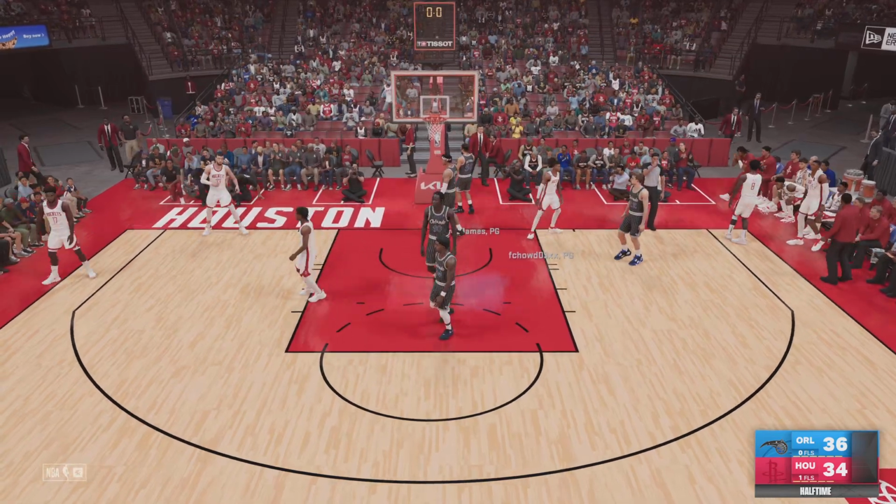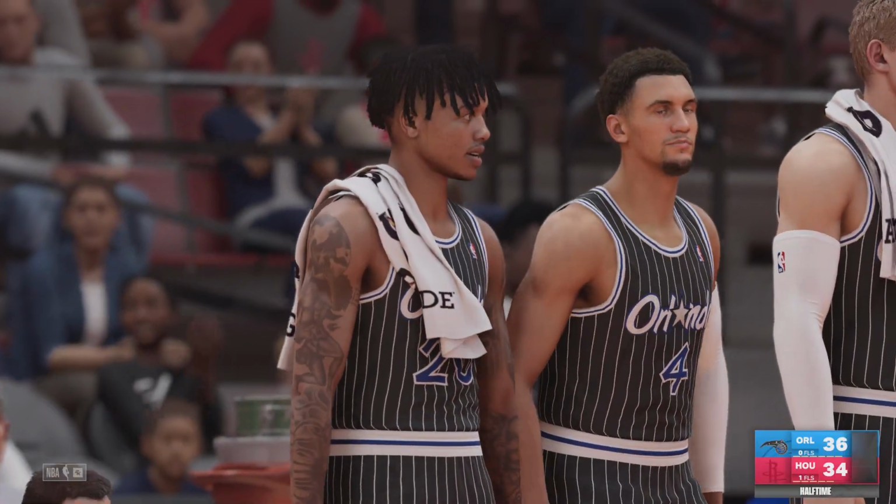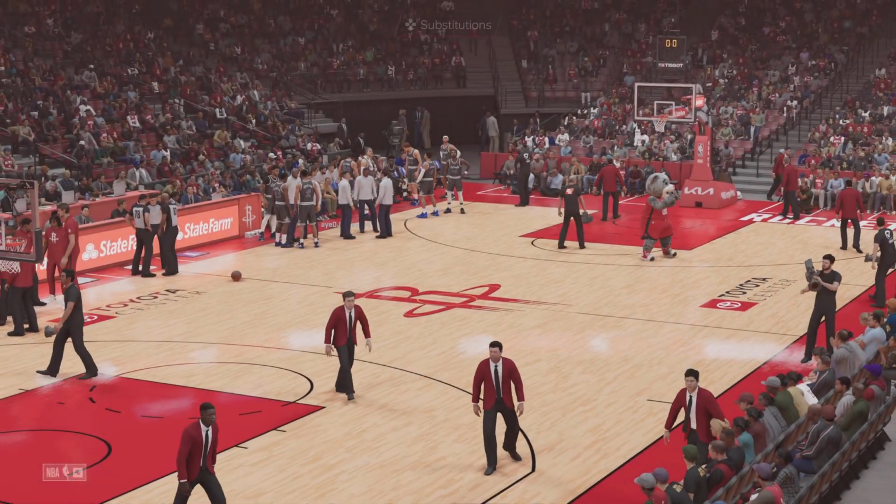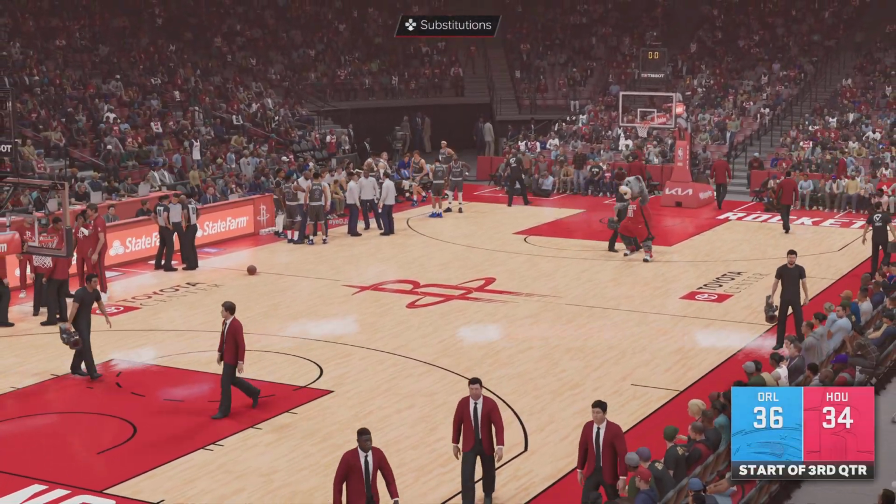And some nice defense there to end the quarter. And the first half comes to an end. We've got a close game going here. Magic out in front. They lead by a bucket. And we'll see you back here after the break. Third quarter action in just a bit.